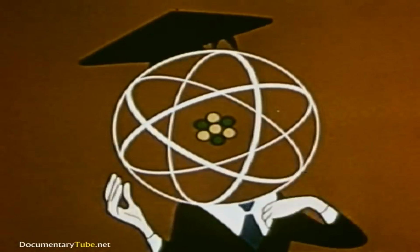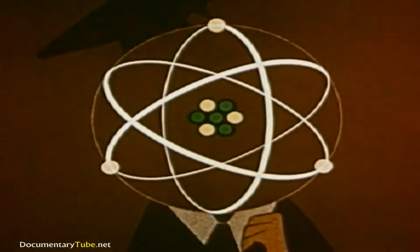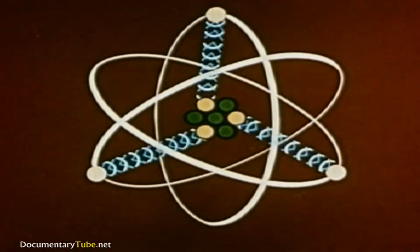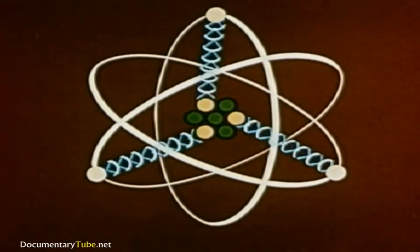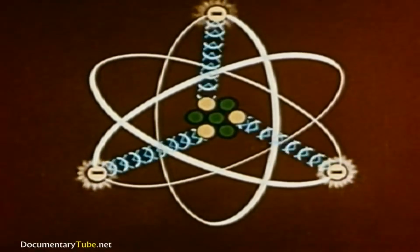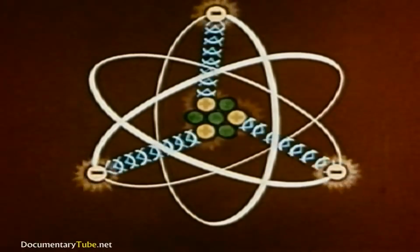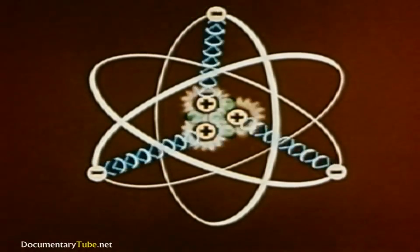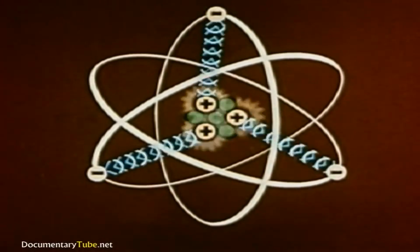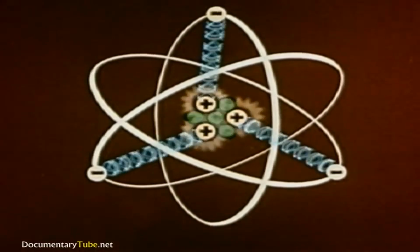Using as bullets the very particles which radium threw off, a noted British scientist bombarded nitrogen and converted it to oxygen. In terms of individual atoms, this is what happened. The radium nucleus threw off an alpha particle consisting of 2 protons and 2 neutrons. One of the protons was absorbed into the nitrogen nucleus, turning it to oxygen. This was artificial transmutation, man changing the elements.